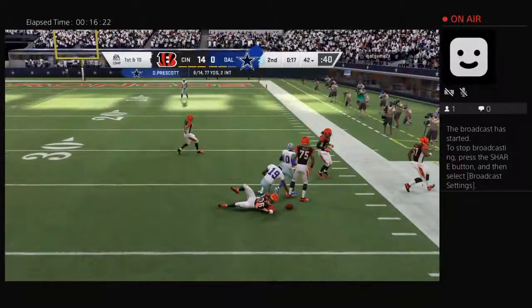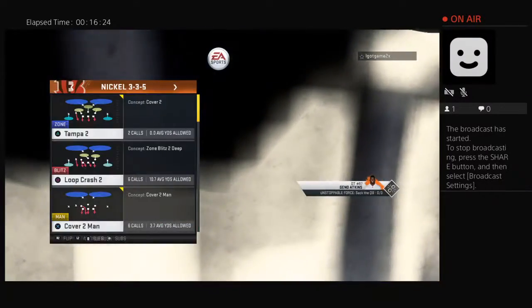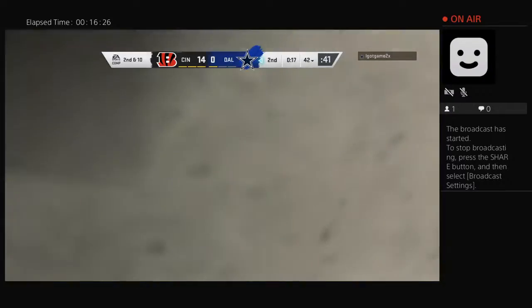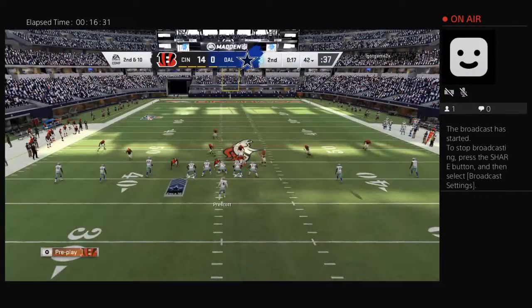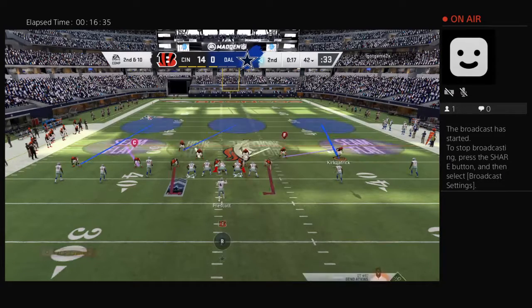And that is incomplete. So 17 seconds now on the clock here. The Cowboys going to use their second timeout now, as they'll stop it with 17 seconds to go in this first half of action.